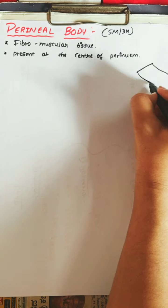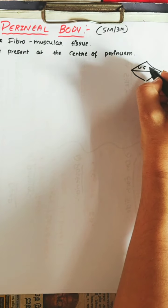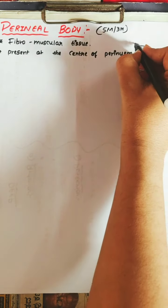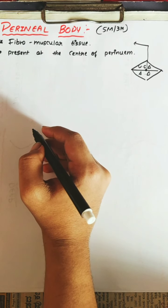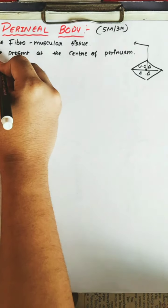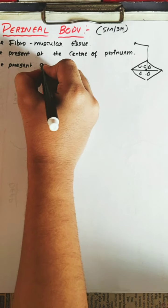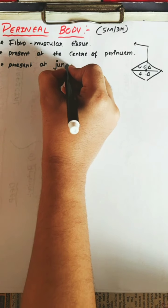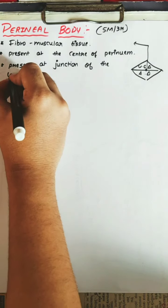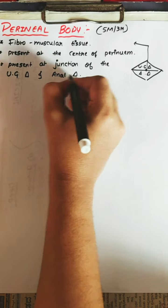I had said you about the structure. I'll draw a rough diagram again here. There will be two triangles: the first one is the urogenital triangle and the other is the anal triangle. In the center there is the perineal body, and it is present at the junction of the urogenital triangle and the anal triangle.